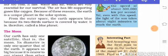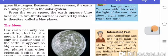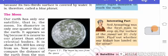So why does it look blue? Because it is covered with water, and it is also called a blue planet. Okay, so a question may arise, why is Earth known as the blue planet? Because Earth is covered with 2/3 surface of water.